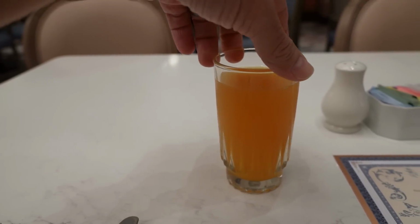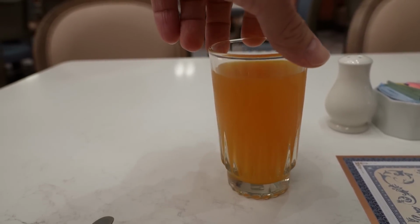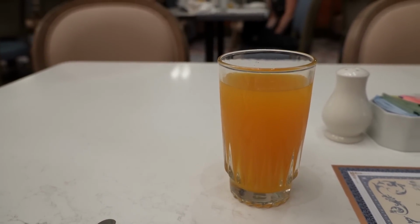So our server, her name is Jen, she called it wishing juice. Oh yeah. I think I like that better. But the trick is you have to wish while you drink it. So you have to go, and then your wish comes true. Did it come true? Yeah, I wished that Tiana was coming over. Look at that. There she is. We did it. I didn't write down my wish.